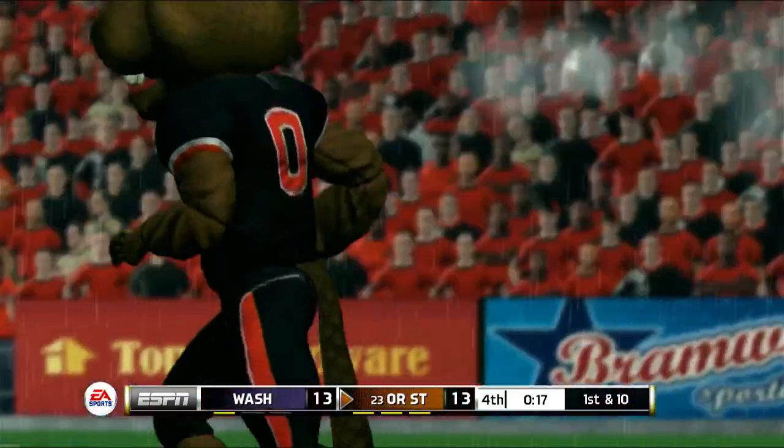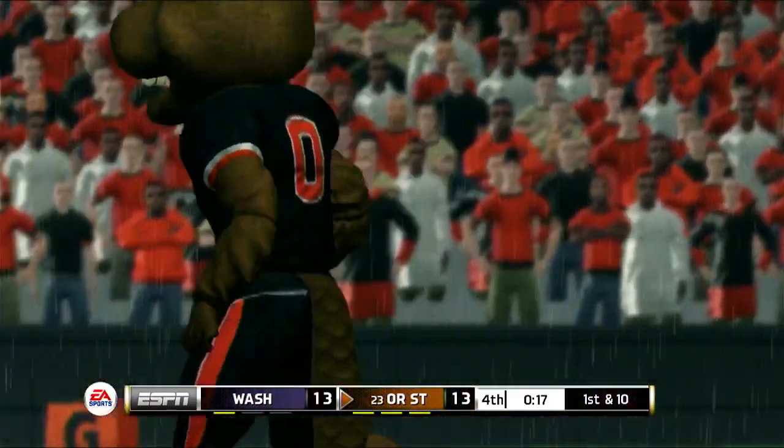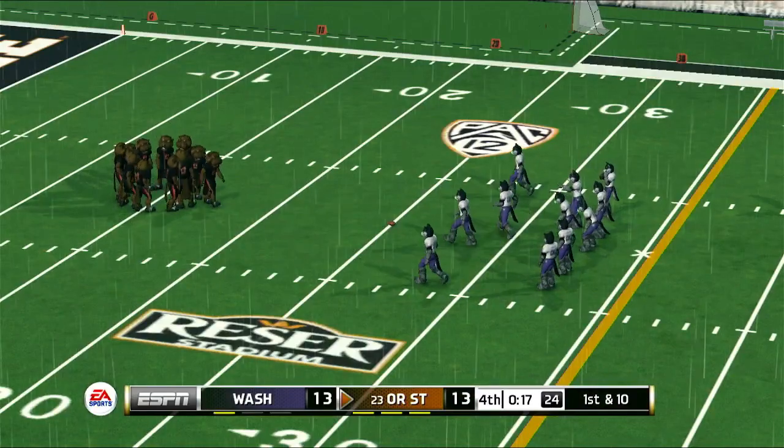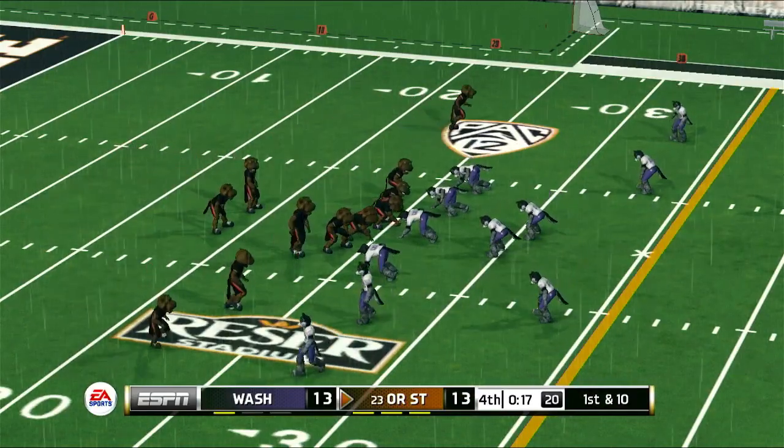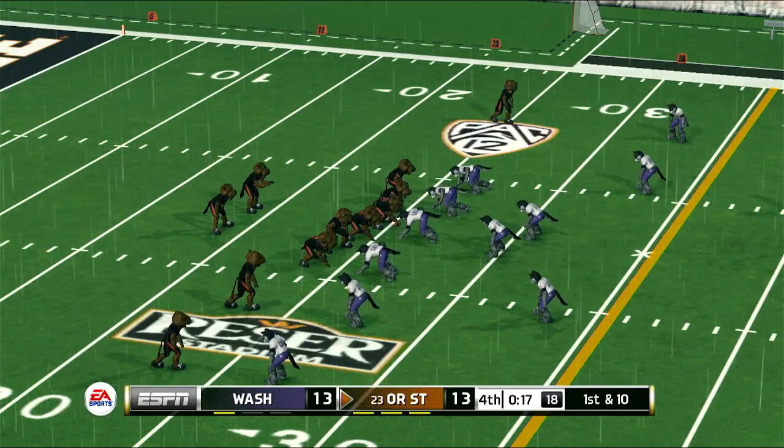I have a feeling we haven't seen the end of the fireworks today. The worst thing that should happen for the offense now is that the game will go into overtime. If they can make a couple of plays, then maybe they'll pull it out in regulation.